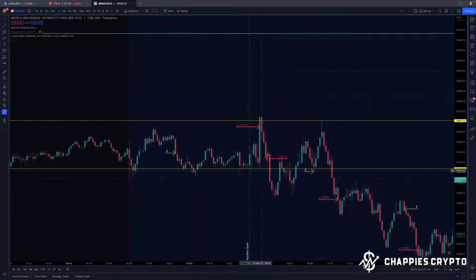Unfortunately, price reversed. I still had the stop sitting back in here. Once that got hit, though, I moved my stop loss just underneath my entry, and I actually lined it up with this here. So I lined that up just there.